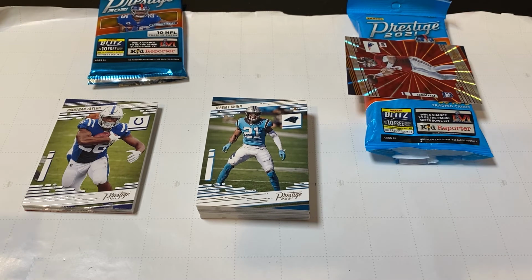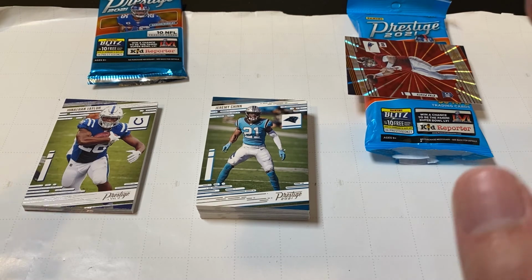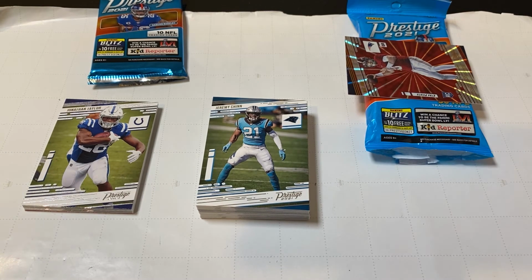Once again, these are the 2021 Prestige Panini football cards for the current season. This season is great for football cards because you have a lot of awesome quarterbacks in the draft. So if any one of those quarterbacks do really well, you know, the sky's the limit. Just think about Tom Brady. I mean, quarterbacks are always the focus. If any of these quarterbacks actually pan out, you'll do really well. And you know what? Right now, at this point, I would say that Mac Jones is doing the best.